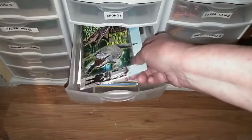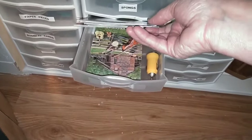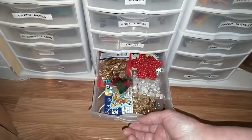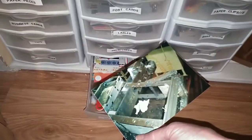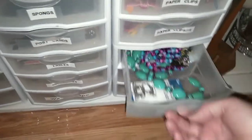This is all the cards I've been receiving, Hayden and I. So we keep them in here. This is labels. Sequins. This is a picture of something my son was working on. This is some washi tape that came in pocket letters. And I think I showed this one.